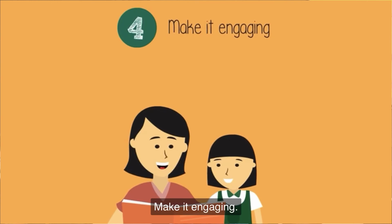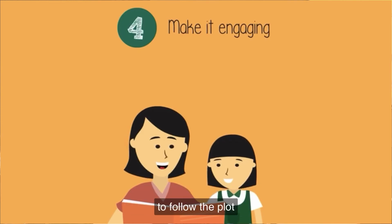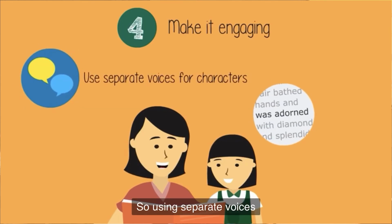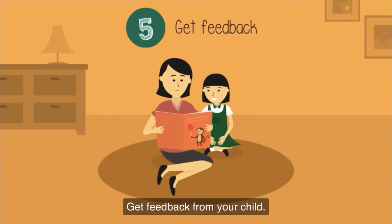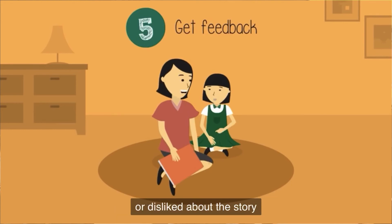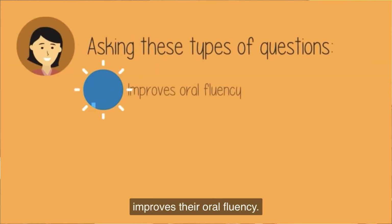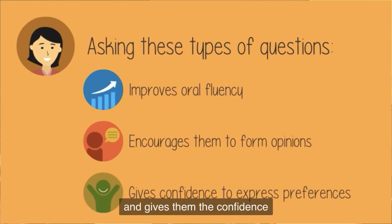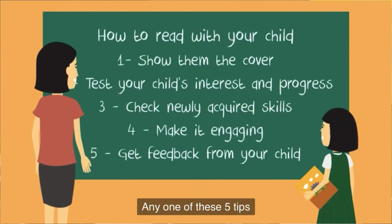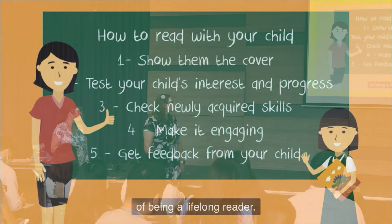Number 4. Make it engaging. Children tend to be more attentive when the story comes to life. They need to differentiate between characters to follow the plot, so using separate voices and nuancing lines is a good trick. Number 5. Get feedback from your child. At the end of the book, ask your child what they enjoyed or disliked about the story and explain why. Asking these types of questions improves their oral fluency. It also encourages them to form opinions and gives them the confidence to express their preferences more. Any one of these 5 tips should engage your child with reading and hopefully start them on a journey of being a lifelong reader.